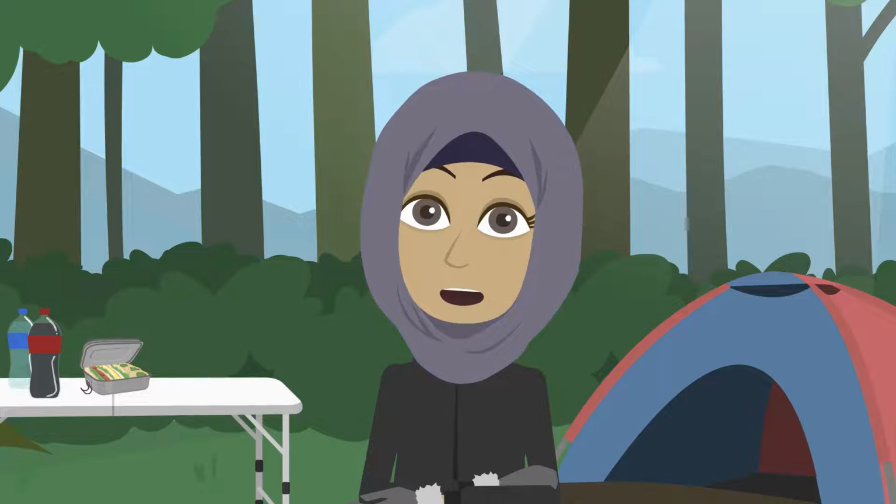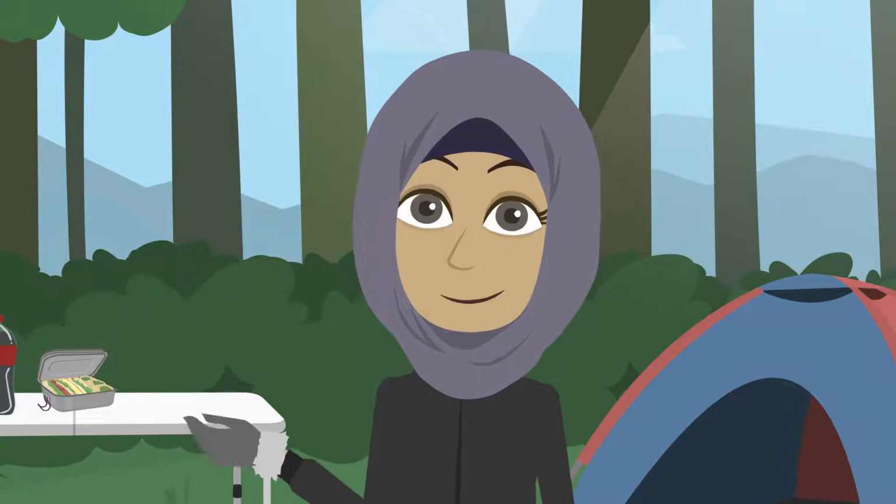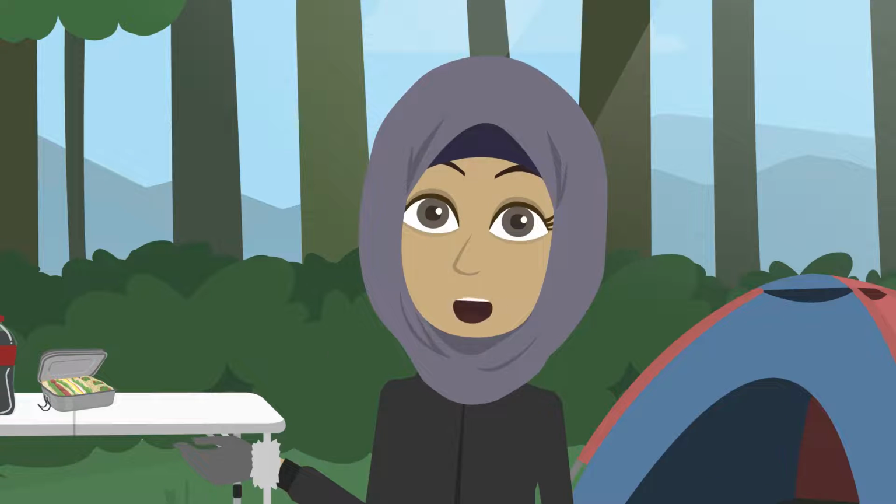Teach proper table manners when eating with guests. It shows respect and makes the meal more enjoyable for everyone.